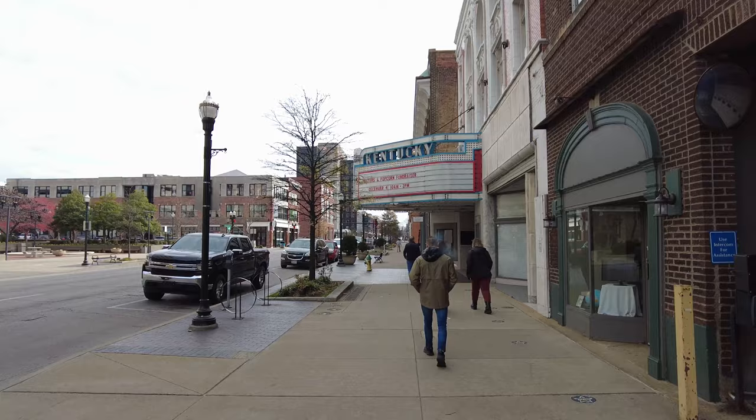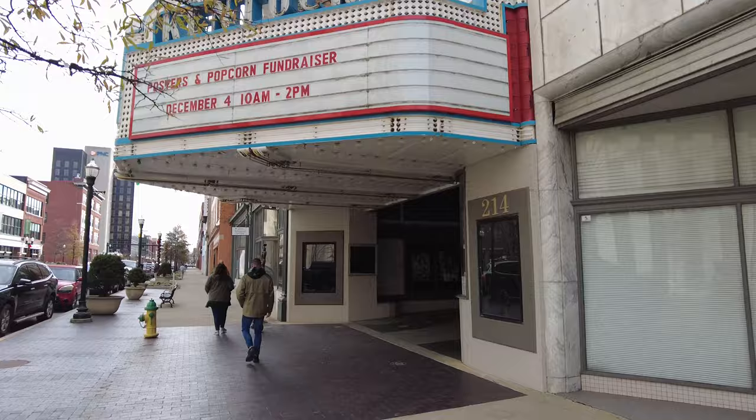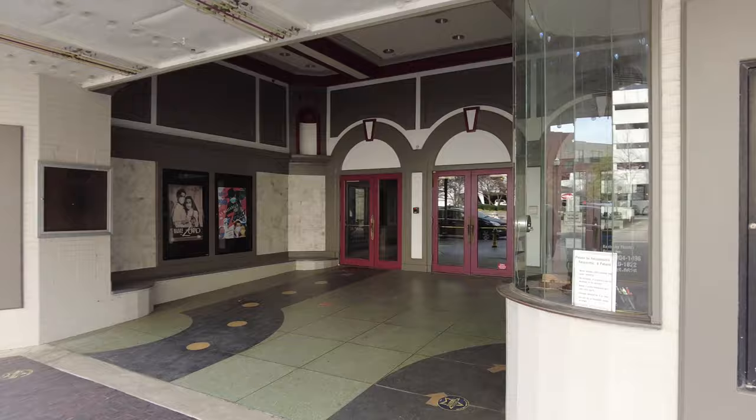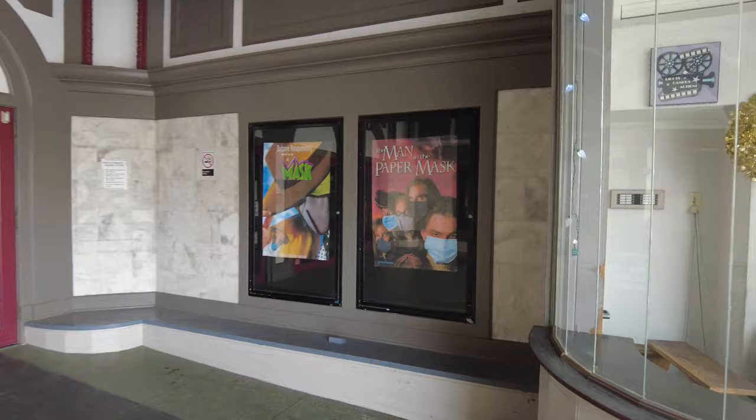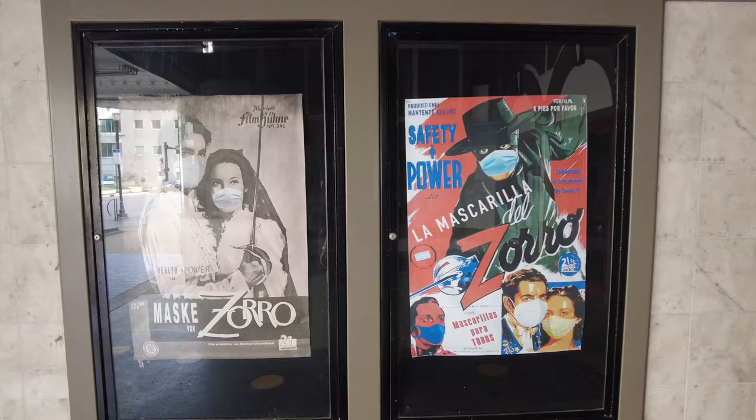And this is the old Kentucky Theater, which I believe is on a hiatus right now. Love these mask posters. Very funny, very funny.